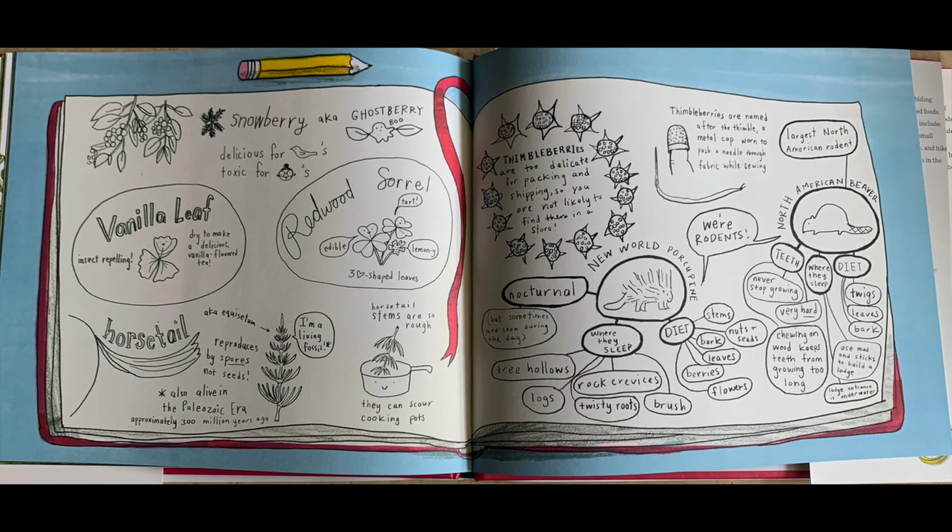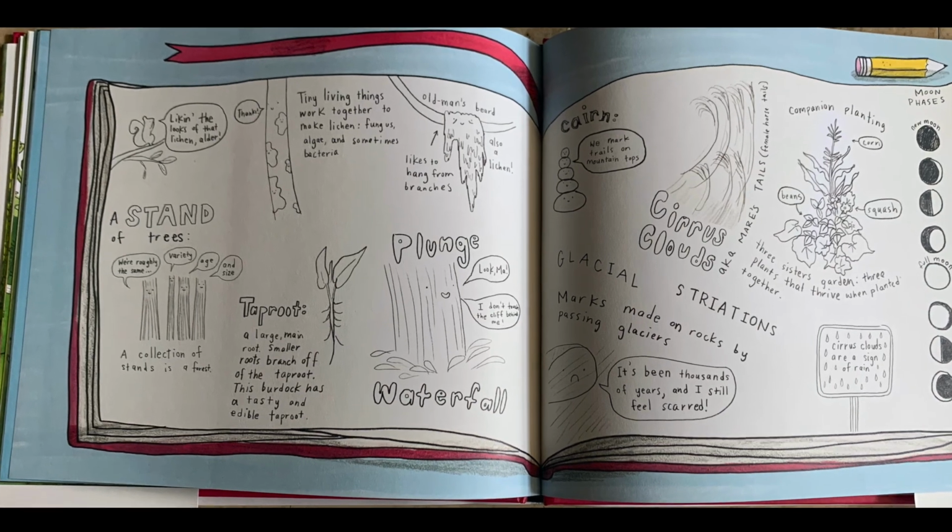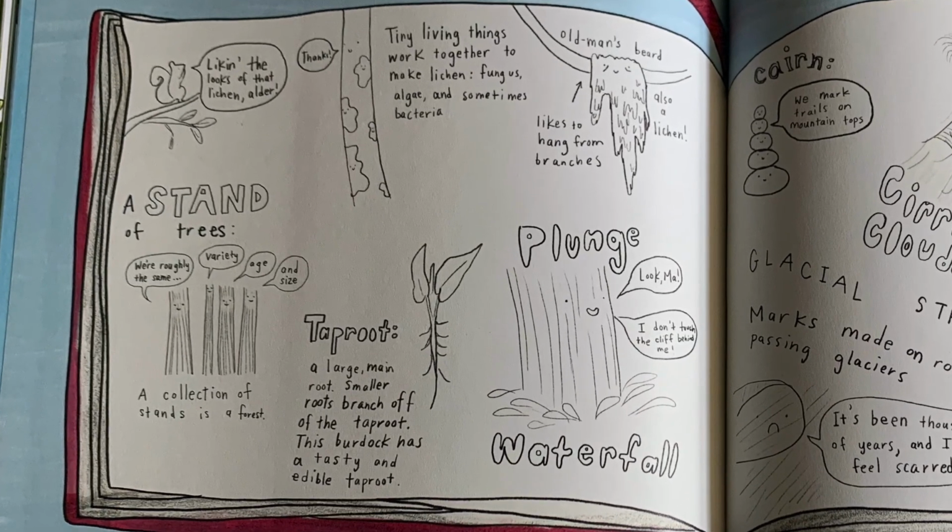Liken the looks of that lichen, Alder. Thanks. Tiny living things work together to make lichen: fungus, algae, and sometimes bacteria. Old man's beard, which likes to hang from branches, is also a lichen.